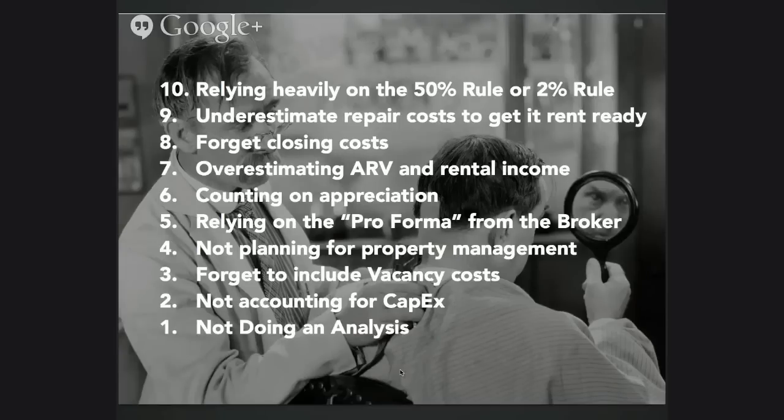And number 1, the biggest mistake people make is not doing an analysis. I don't know the numbers, but I bet you half the people who buy rental properties probably don't do anything more than math in their head to see if it's a good deal. Or maybe not even that. Just look at it like, well, this is a pretty house. Let's buy it for an investment. Terrible, stupid idea. So always do the math, and that's what we're going to do here.